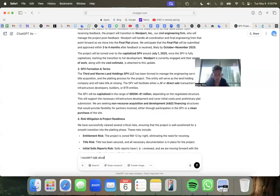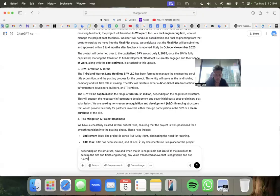I wouldn't talk about the capitalization. That makes sense, because the land, depending on the structure, how and when that is negotiable, but 800K is the minimum to acquire the site and finish engineering. Any value transacted above that is negotiable.